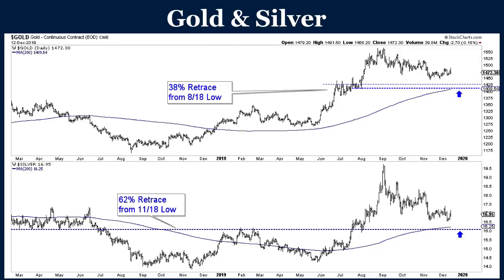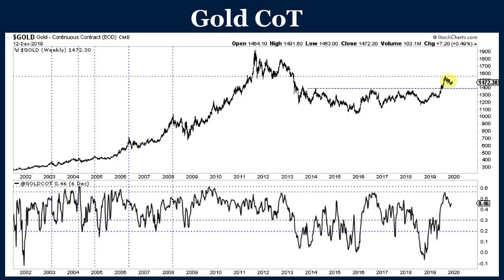the metals have been much weaker than the shares, and I still think that there's some short-term downside potential here. Look for a potential bottom target for gold around 1410 to 1415, for silver around 1600 or a little bit above. And an issue for gold is that there's still too many spec longs in the market.